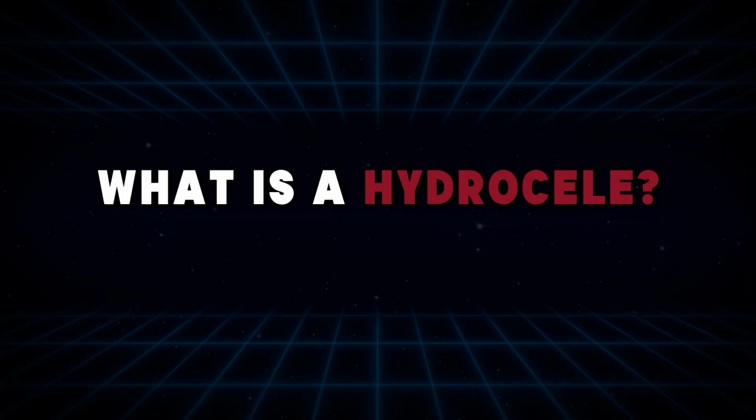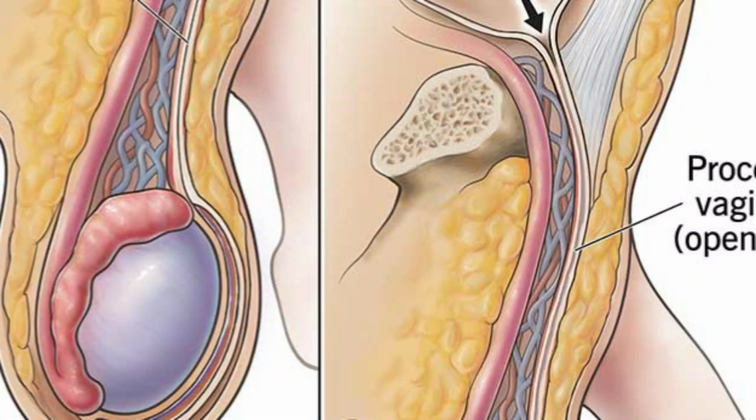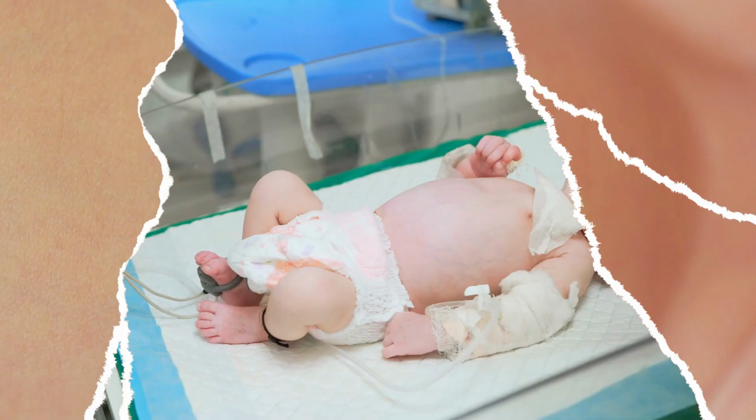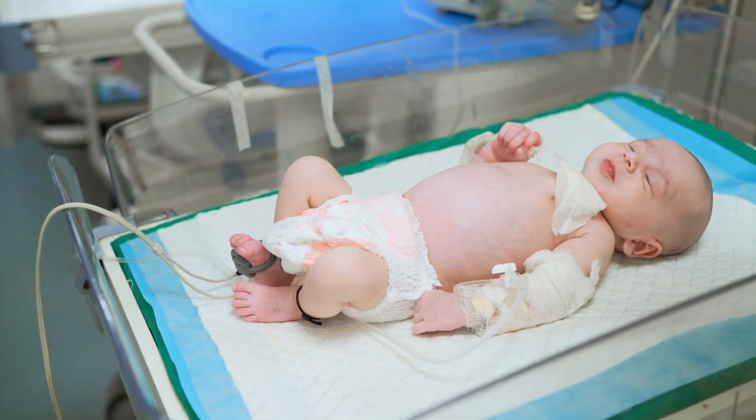What is a hydrocele? Now let's talk about hydroceles. A hydrocele is a condition where fluid builds up around the testicles, causing swelling in the scrotum. This condition is common in newborns but can also affect adults, particularly older men.